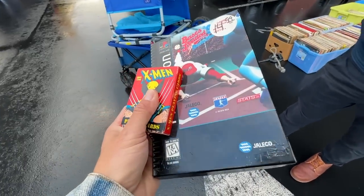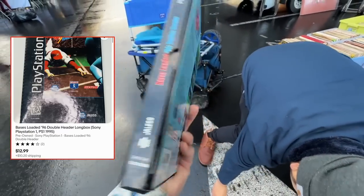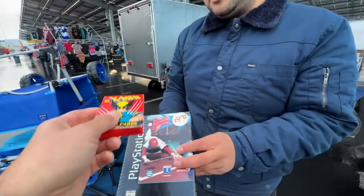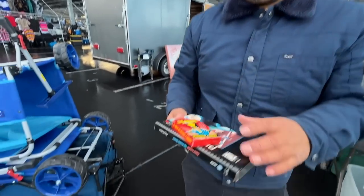So Ricky got him for $10. Pretty cool, Ricky. I honestly couldn't tell you the last time that we found a big box PlayStation. I even know bases loaded. Or a long box. I don't know if it's called big box, but long box, yeah.